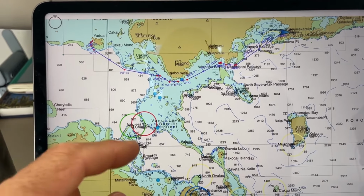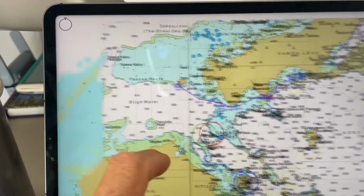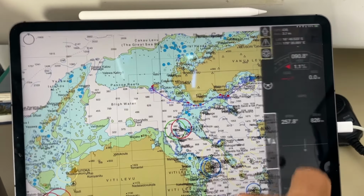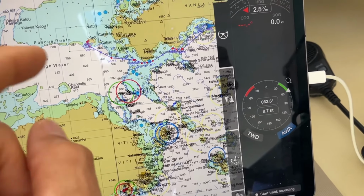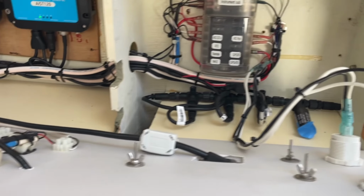I've got a lot of videos on how to do routes. I'm not going to go through that type of thing. What I am going to talk about though is how we integrate things like the wind, so that you're getting the wind data on iSailor. The way we do that is we have our NMEA backbone.